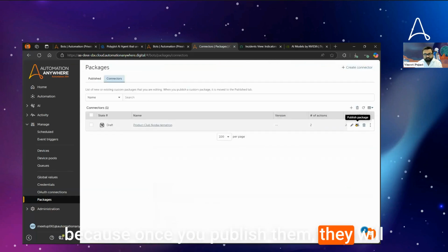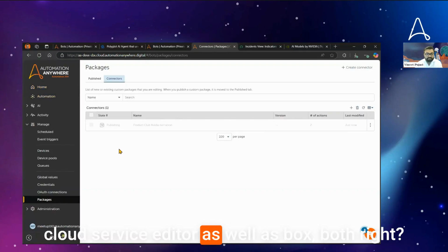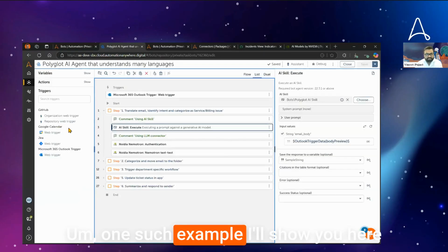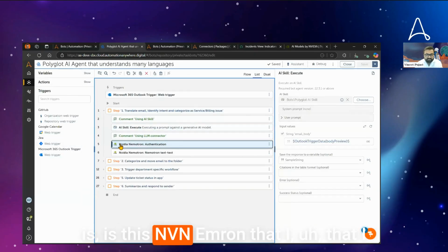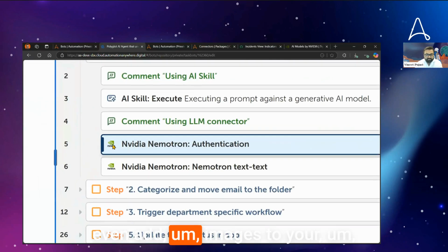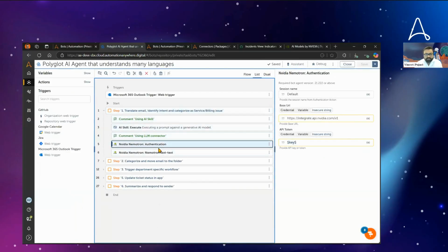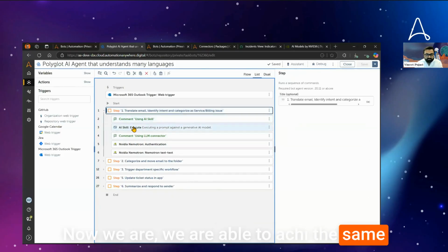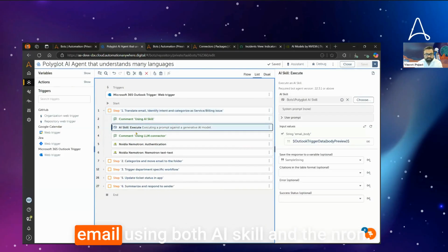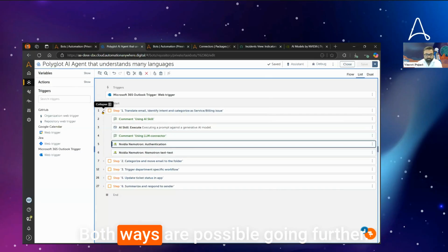This is how you can quickly test your LLM connectors before publishing them. Because once you publish them, they will be available for use in your automation cloud service editor as well as Bot, both, right? One such example I'll show you here is this NVIDIA Nematron that I created before our meeting today. You can notice that you can even add images to your connector actions, which is great. Now we are able to achieve the same thing, identify the intent, translate the email using both AI skill and the Nematron, right? So both ways are possible.